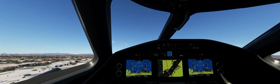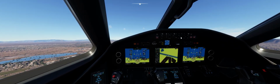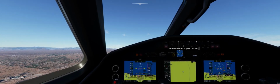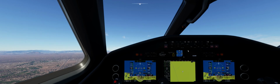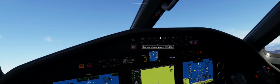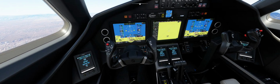Positive rate. Gear up. Autopilot's engaged. Auto throttle. Good. Heading bug synced. Let's get that speed up a little now. Switch over to FLC. Set 240 for climb out. Now, if it were easy, everybody would be doing it. Okay, we'll zoom out on the MFD now. Get ready to start making that left turn. Beautiful. Screenshot. Flaps retracted.